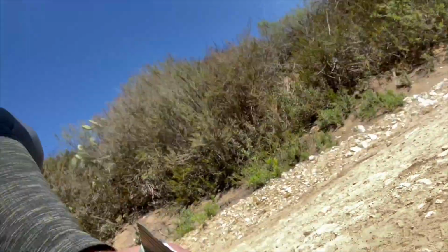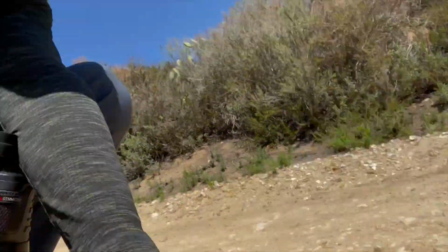As we started heading back up, we did in fact find one of those mice. It's right here. This one looks like a baby, so I'm gonna try and save it.